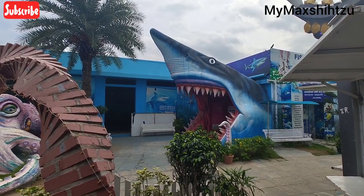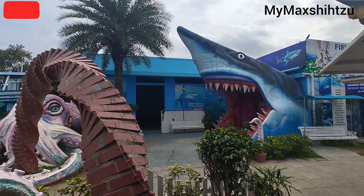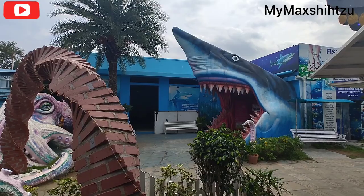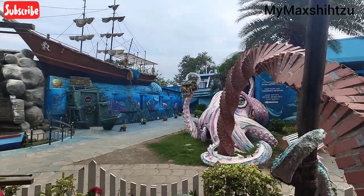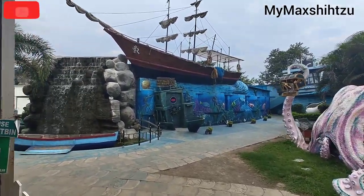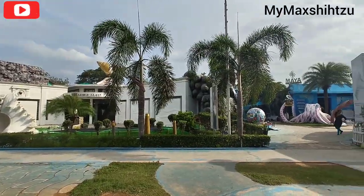Today I am going to take you on a tour of the Mamalla Fish Museum. Aquatic animals are very fun to watch, and here are a wide variety of aquatic animals you can come across. This is near Mahabalipuram. Don't miss this place if you ever visit Mahabalipuram.